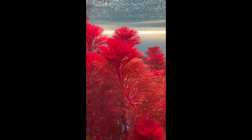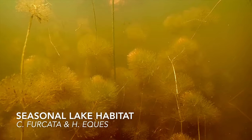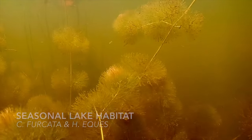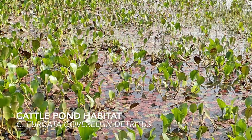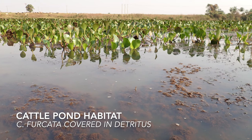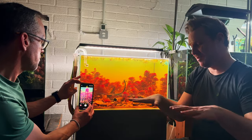Yeah, in terms of light and CO2? Yeah, light, CO2, really nice acidic water, and plenty of nutrients. I've found it growing in Brazil in a number of habitats. In fact, I found it growing in a cattle pond covered in slime and sludge and mud, and it was only when I pulled away all the detritus and algae and slime on top of it that I realized what it was.